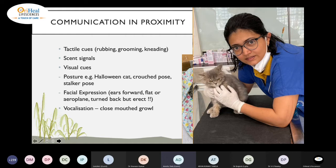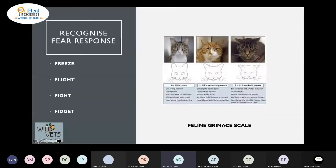Okay, again, if the cat's ears are turned backward and erect and it's growling, this is obviously a warning sign to stay away from this cat and not to try and handle it. So it's important for us to recognize the fear response, because only at the end of the fear response do we get an aggressive bite or a scratch. They will freeze. They will try and take flight. If they can't and they're stuck somewhere, only then will they try to fight, or they will go into a corner and they will fidget.